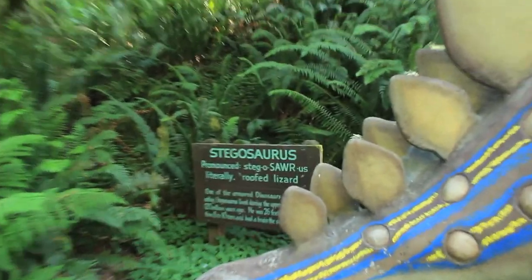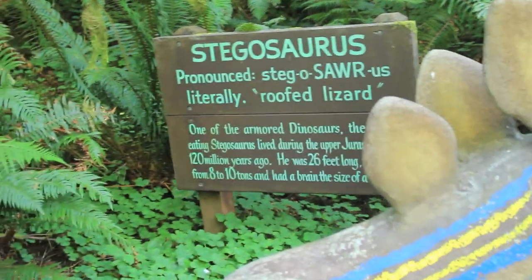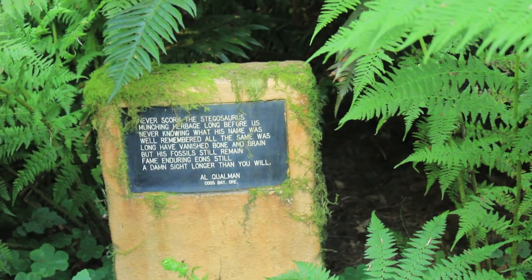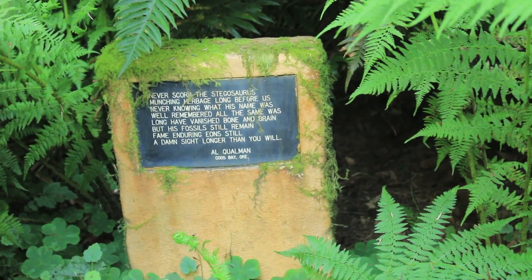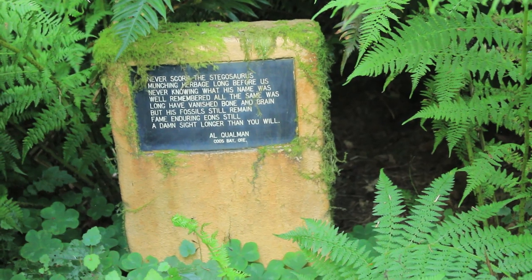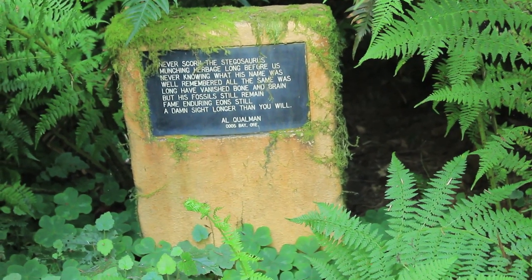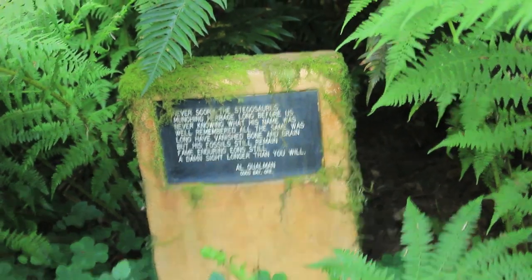Roofed lizard. Named for his roof panels. I think that could describe some of y'all's trolls. Brain size of a lot. Never scorn the Stegosaurus, munching herbage long before us. Never knowing what his name was, well remembered all the same. Long has vanished bone and brain, but his fossils still remain, fame enduring eon still, a damn sight longer than you will. Thank you, Mr. Quailman. A poem, of course, by Quailman, the alter ego of Doug.